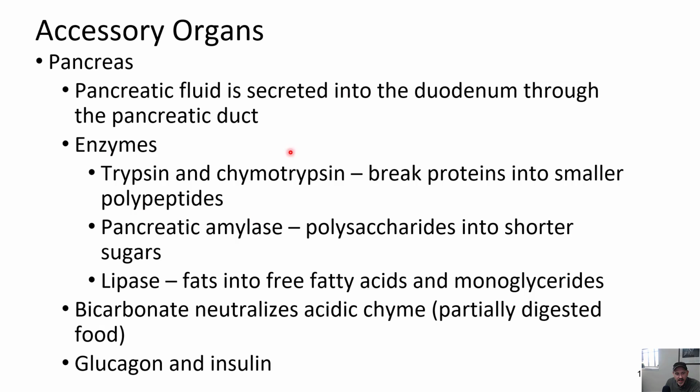Another thing that's in pancreatic fluid is bicarbonate. Bicarbonate neutralizes chyme, the acidic chyme from the stomach, allowing it to become closer to neutral or even slightly basic as it leaves the stomach. Because it's covered in stomach acid, you have to neutralize it. And just to point out, one of the things regulating when these different things occur is, of course, the nervous system, but also the endocrine system that we talked about briefly in the previous chapter.